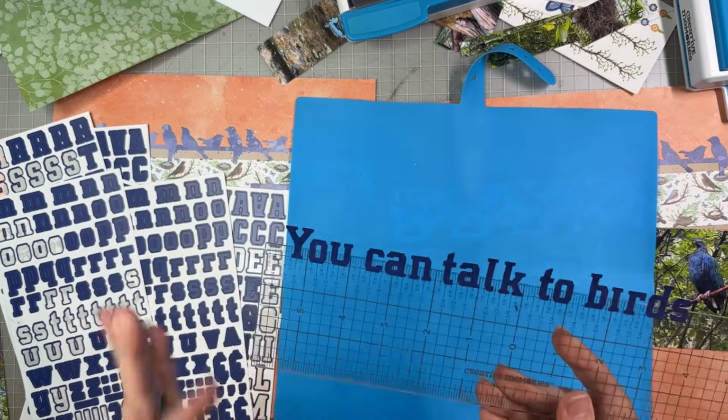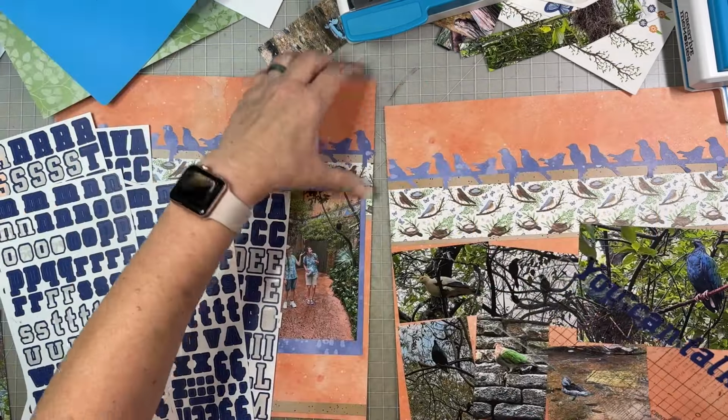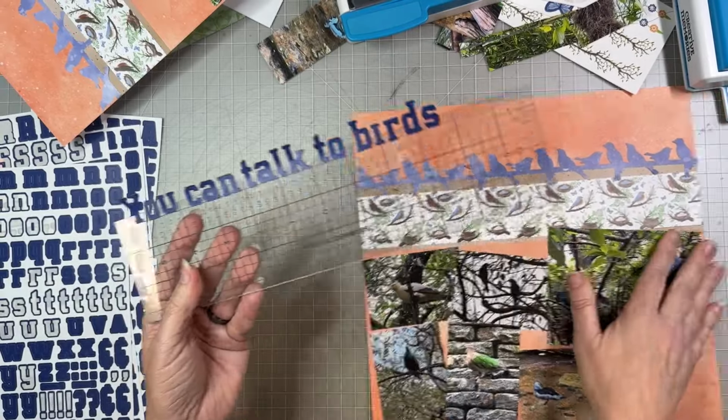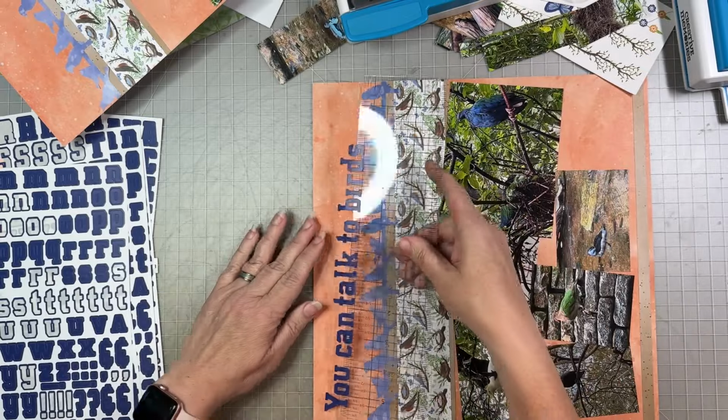Okay, so maybe it has been a little while since I've shown this technique, so I'm going to go ahead and just show you how I do this. I use the ruler to position my sticker letters just so that I know that it's going to fit. So now I know this is going to fit across, and then I'm going to figure out where I want this.